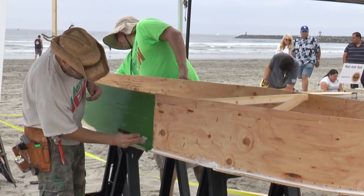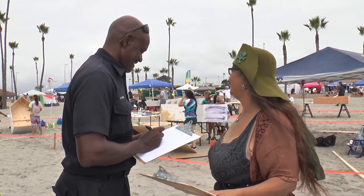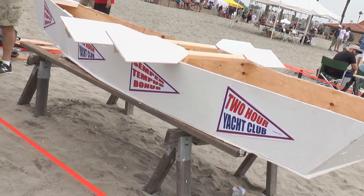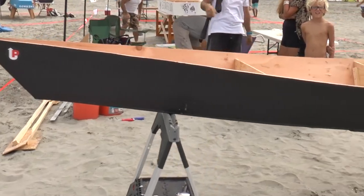After a few hours, the building stops and judges award teams in various categories. There's still some time until the race. Let's see what else Oceanside Harbor Days has to offer.